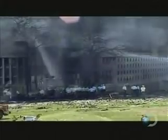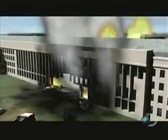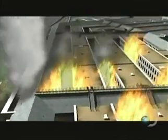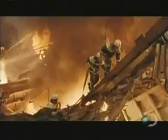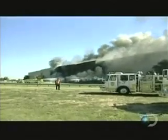With other local fire departments joining in, the firefighters looked for survivors and tried to stem the fire raging inside the C, D, and E rings. You couldn't see much inside. It was full of smoke. The debris piles were at least 4 feet high. So as we were making our way further back into the building, we were crawling over those debris piles with hoses trying to get the fires put out. But the construction of the building was working against them.